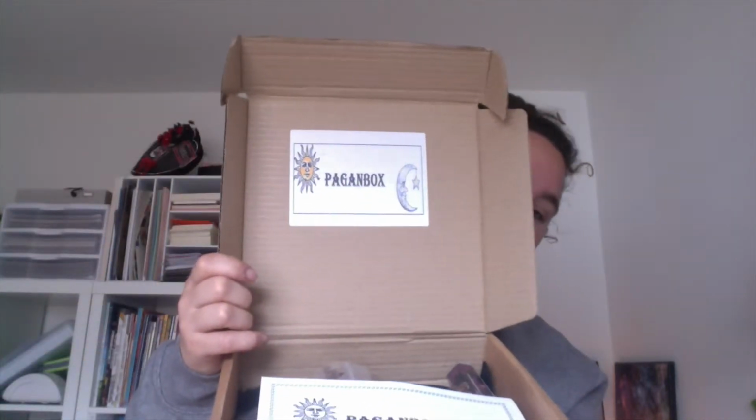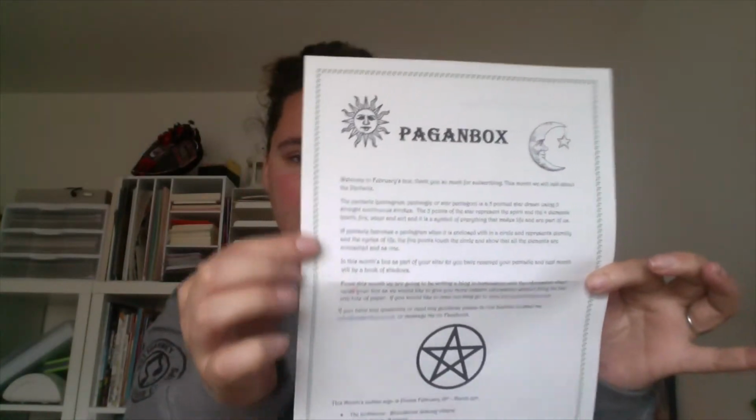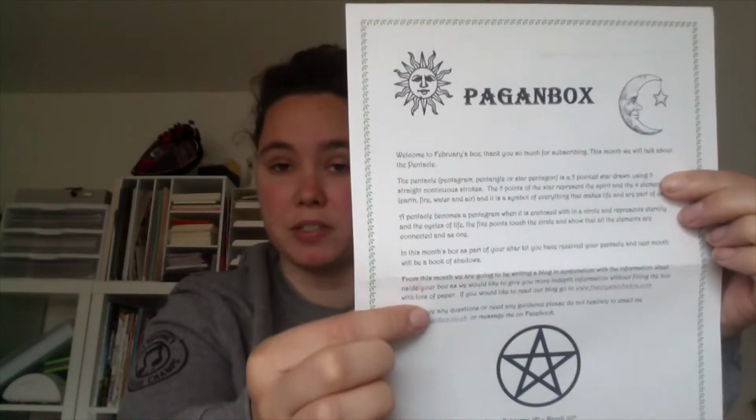So awesome. On the inside, they do put a sticker that just says Pagan Box, which is kind of cool, because it's just one of those fun little things. Inside you get a little note that basically talks about February's box. This month we'll talk about the pentacle, it says. And then it gives a little information about the pentacle, about why it's used on the altar. They have a little paragraph about the basics, like pentacle versus pentagram and all that kind of stuff.